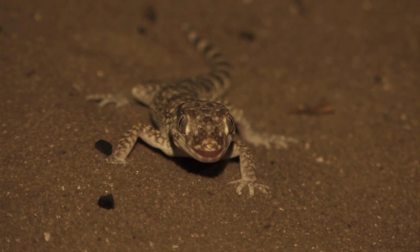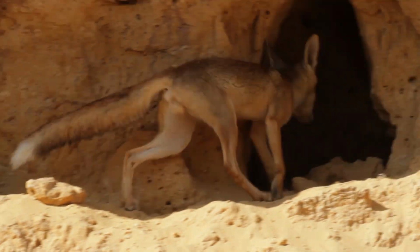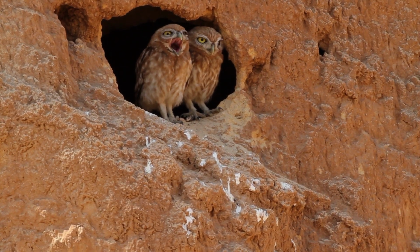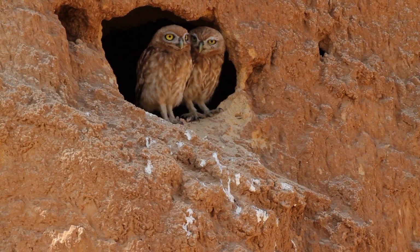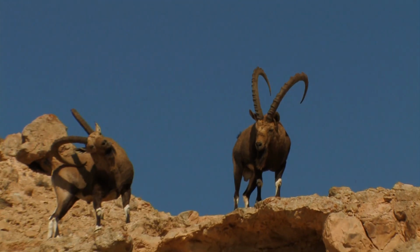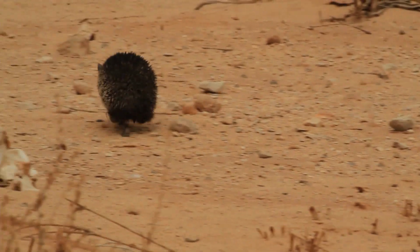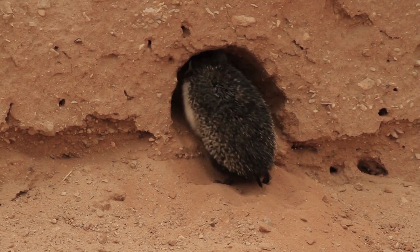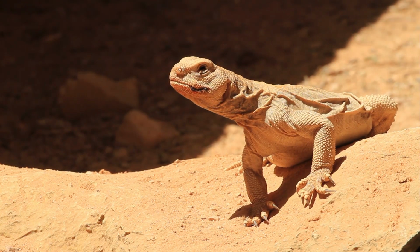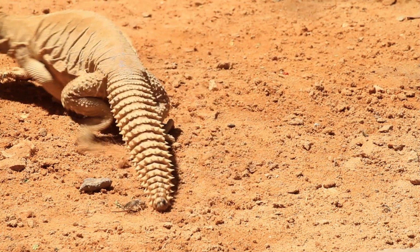Dawn is a magical time in the desert as the animals of the night and the day meet briefly. Soon, though, the creatures of the night will go off to sleep, leaving the desert to animals who can withstand the intense heat and dazzling sunlight. A desert hedgehog scuttles into its daytime hiding place, just as the Egyptian mastigures emerge from their nocturnal lair, basking in the morning sun to gain strength for the day ahead.